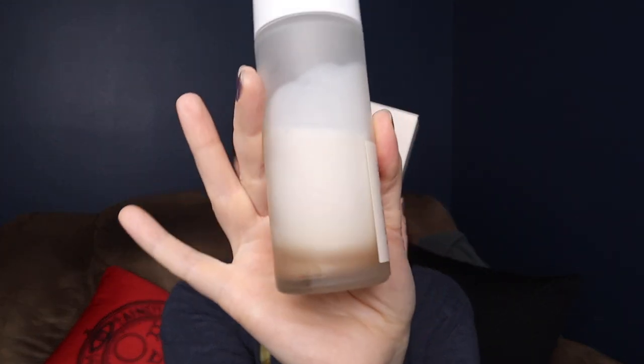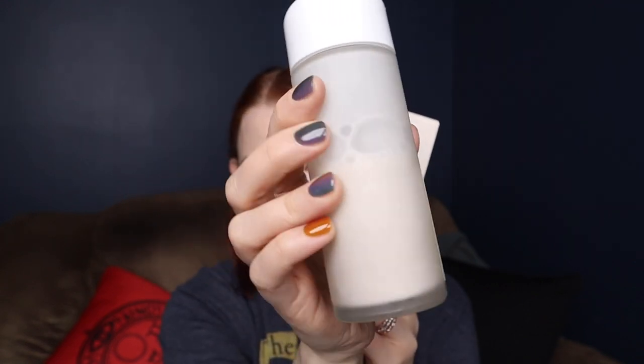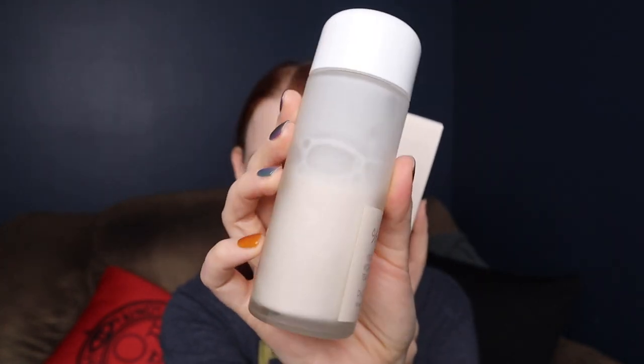Dr. Ceuracle Kombucha Essence. Yes, I have a backup already. This is my original bottle halfway down. It has multiple layers to it, like a creamy layer and a watery layer. You mix it up, make it look like a latte before applying it to the skin. Super nourishing, just amazing. I have a full review.